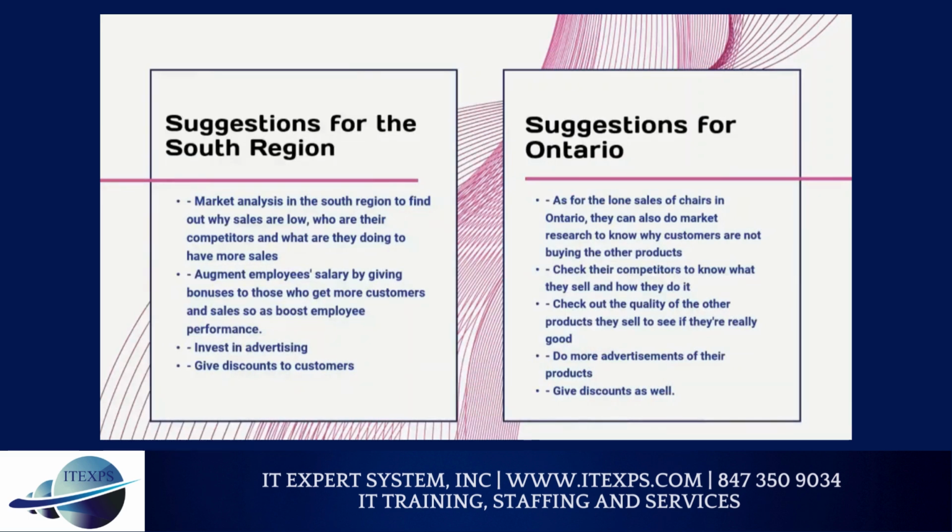For the low sales in the South region, we suggest market analysis. They should augment employee salaries to boost their performance. They should do advertising and give discounts to customers.